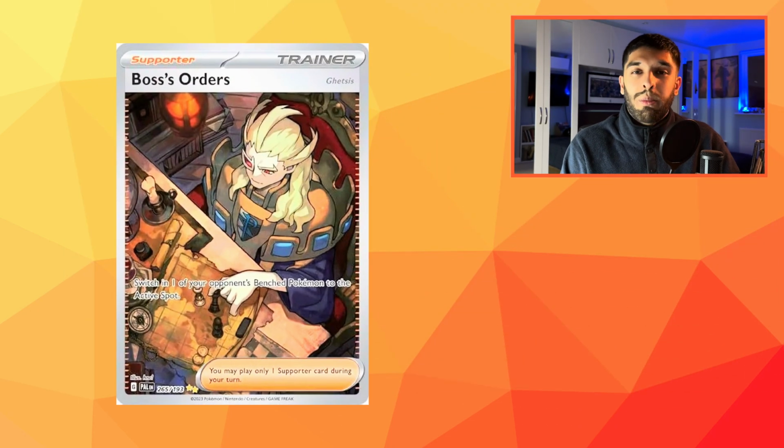So all these cards are sub $40, and considering these are meant to be the big chases from the set, that's what secret illustration rares are, that to me is a no-brainer of picking these up. Let's start off with the cheapest of the list, Boss's Orders from Paldea Evolved.